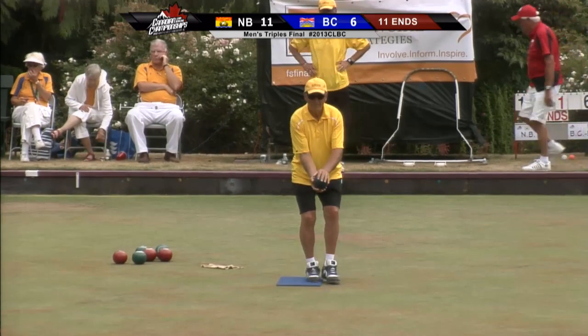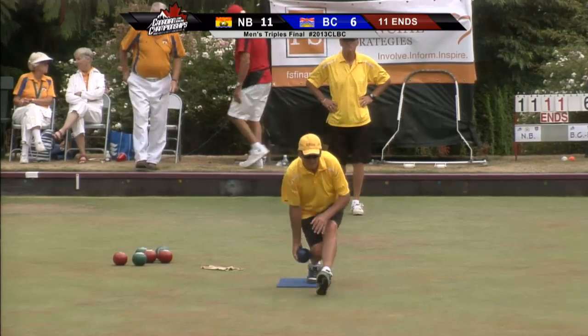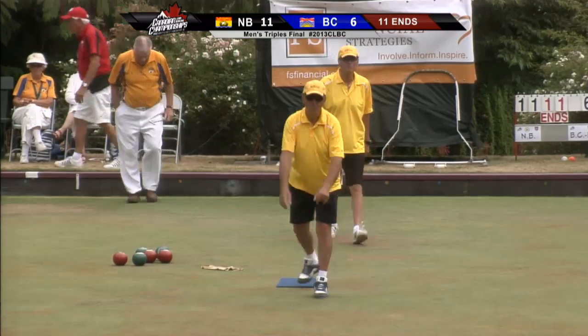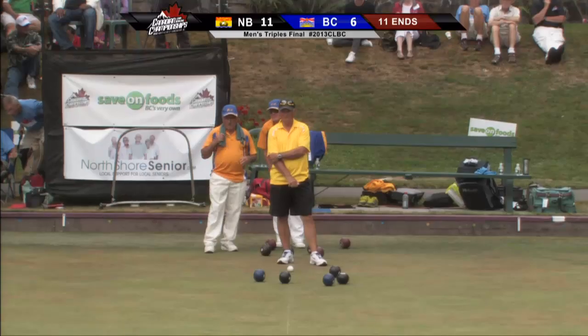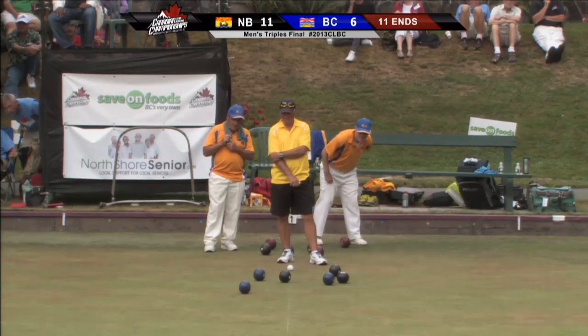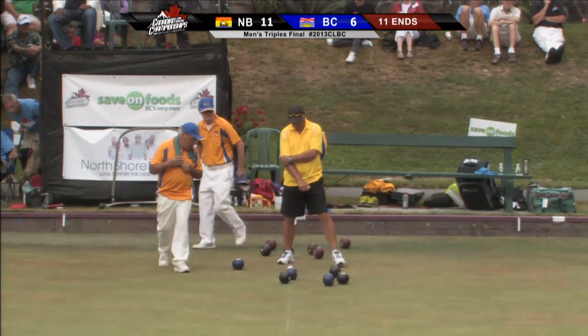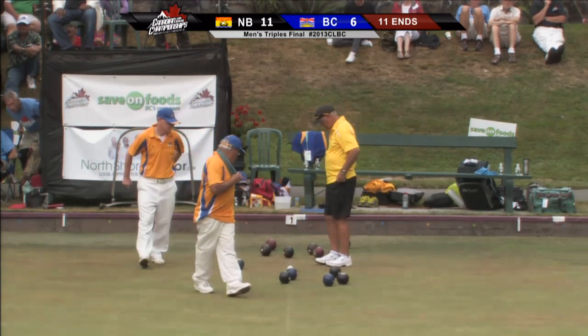The volunteers have done an awesome job here. It takes a lot of people and a lot of preparation to put on something like this. In about 3 weeks, they're going to have the Canadian Mixed Pairs Championship in Calgary. That's correct, at my home club, Calgary Lawn Bowls Club. It's our 90th anniversary. Are you one of the volunteers, or one of the players?